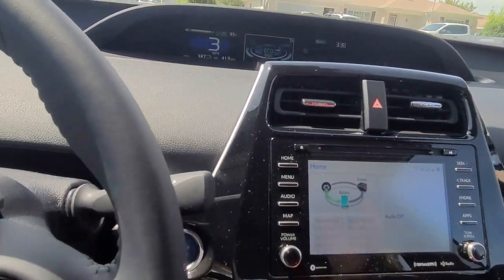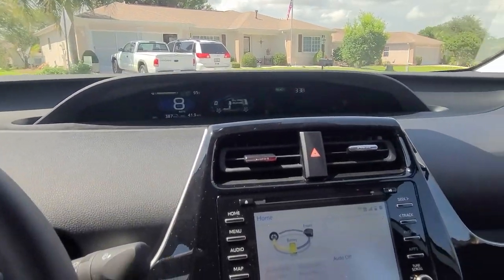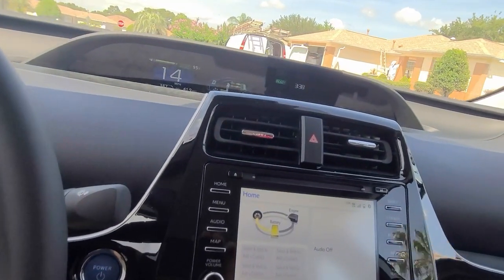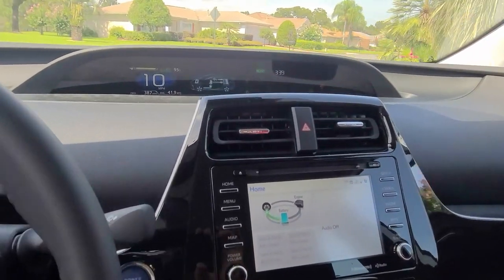I hadn't really taken this thing out and done that, of course, the neighborhood watch might arrest me. There's probably somebody calling into the front gate right now going, there's some idiot around here just flooring his car driving around the neighborhood. Oh my God! Stop him! Stop him now!